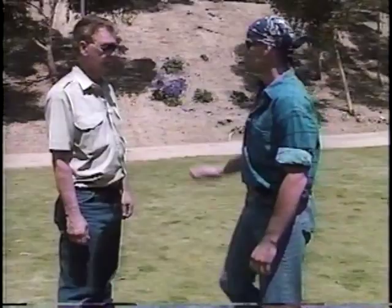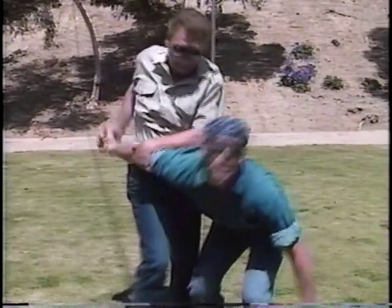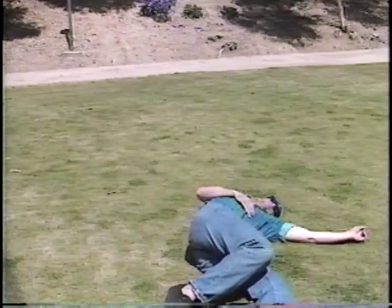Again in slow motion. Torque the arm around, apply pressure to the elbow, knee into the face.